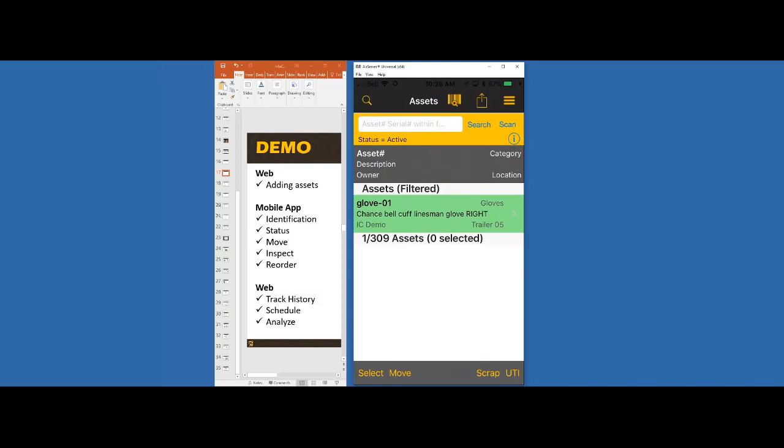But let's do some work with this thing. I've done the identification. We saw the status. Let's move it around. I can select multiple items and move them at once. So if I've got a pile of 20 pairs of gloves, I could scan them, boop, boop, boop, boop, and move them all to truck 1. That takes 2 clicks in the software and moving your reader across the chips for 20 seconds for a pile of gloves. How quick is that?